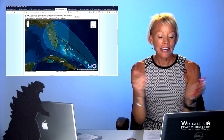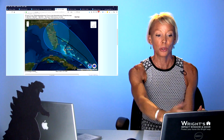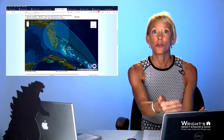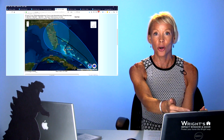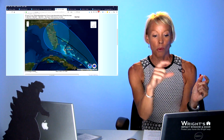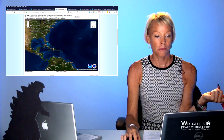The hurricane, or the tropical storm, can go anywhere in this blue forecast cone. At 5 days out, there's about a 230-mile error track on the cone at that point. So that's why it's so big. Again, it'll get smaller as it gets closer to Florida.